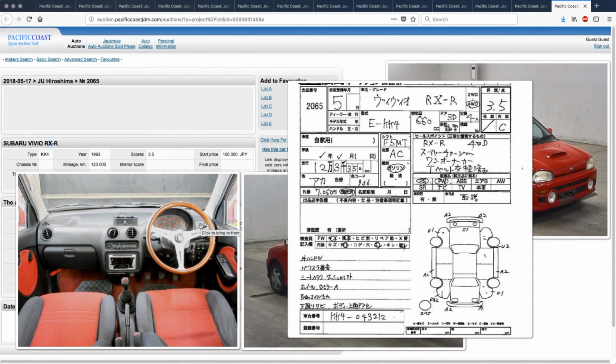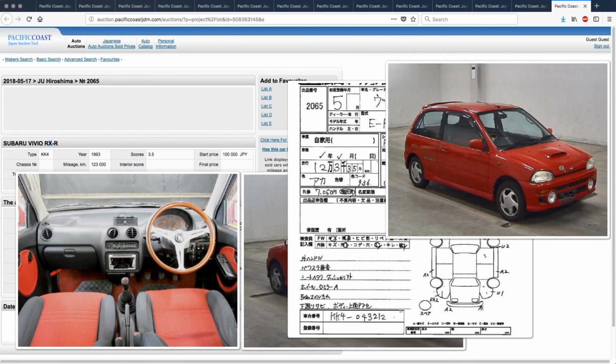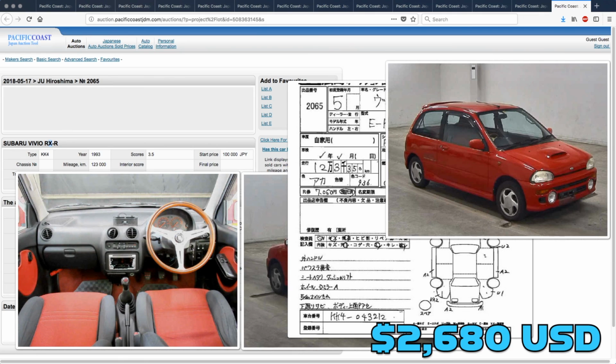And I think prices for these are generally a little bit expensive, but considering the performance and how cheap it is to run and to drive a car like this, I think it's definitely worth it. I think you'll pay for this one probably somewhere around 300,000 yen.